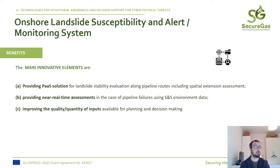The main innovative elements of this tool are providing a PaaS solution for landslide stability evaluation along the pipeline routes, providing near real-time assessment in case of pipeline failures using SNS environmental data, and improving the quality and quantity of inputs available for planning and decision-making.